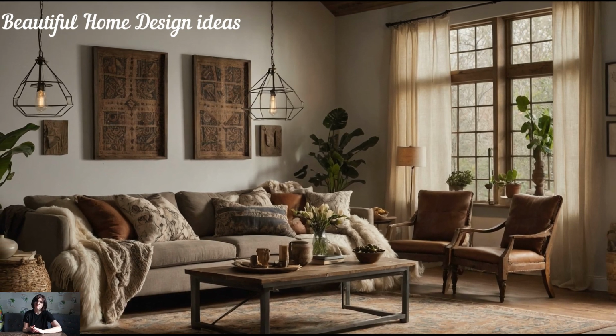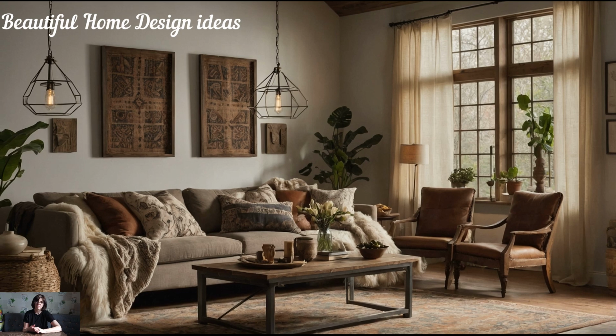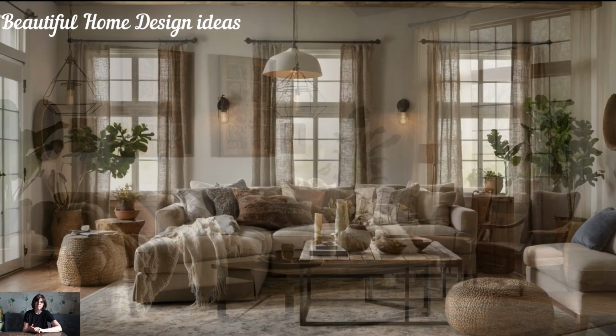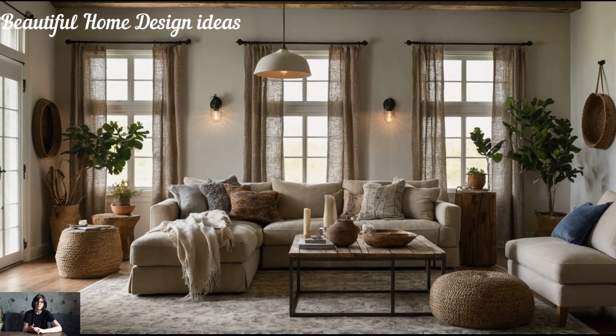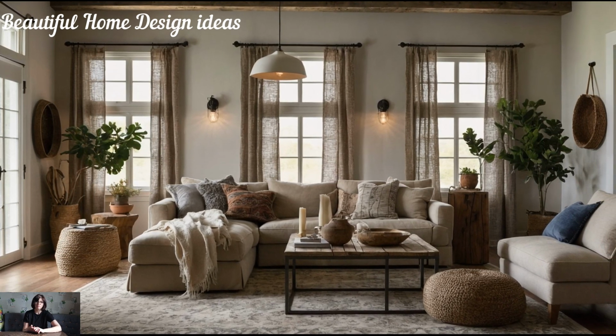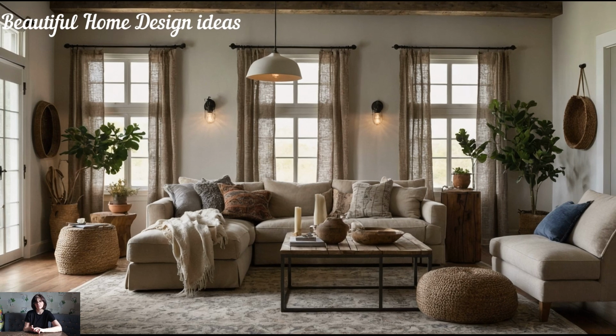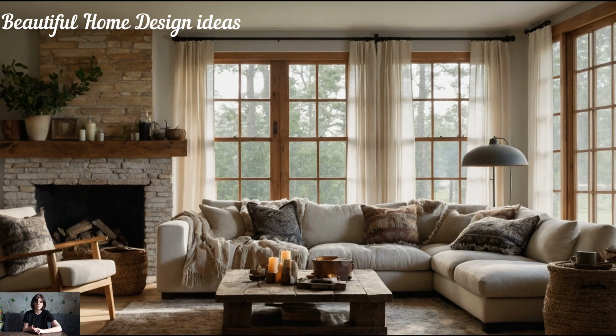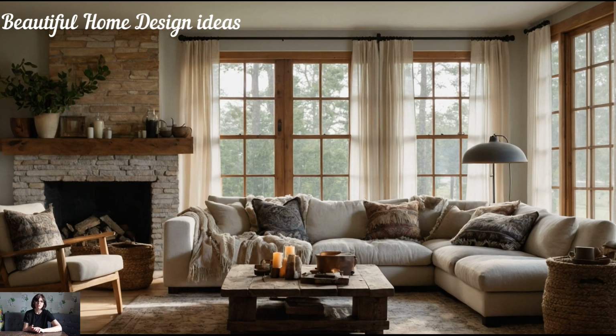Meanwhile, table lamps with linen shades or even vintage-inspired designs can bring a soft light to living rooms and bedrooms. Incorporate dimmer switches to adjust the light levels and create the perfect mood for any occasion. The goal is to make every room feel like a sanctuary, a place where you can unwind and relax.